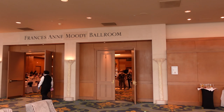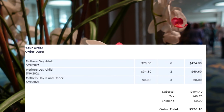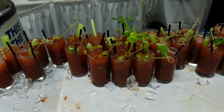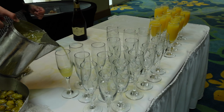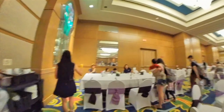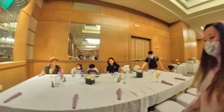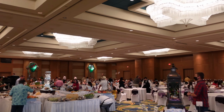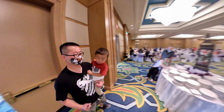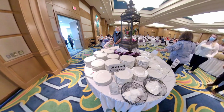The brunch is located inside the Francis Ann Moody Garden Ballroom. It's $70.80 for an adult, $34.80 for a child, and that's with tax and tip. All you can drink Bloody Mary and Mimosa are included, as well as a soft drink, juice, tea, and water. When you first come in the entrance, they have plates right here, and they also have gloves, small and large.